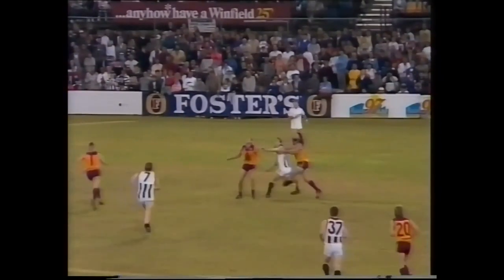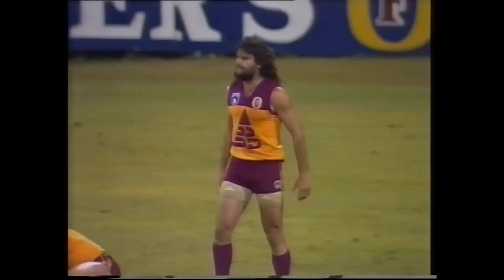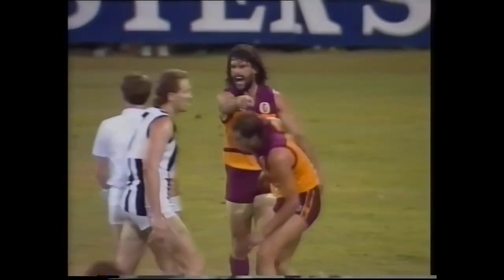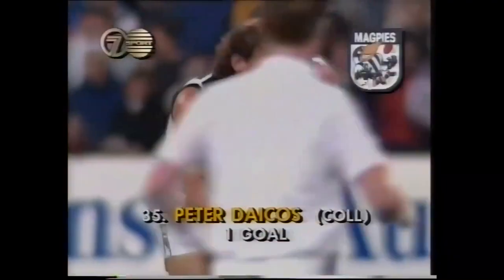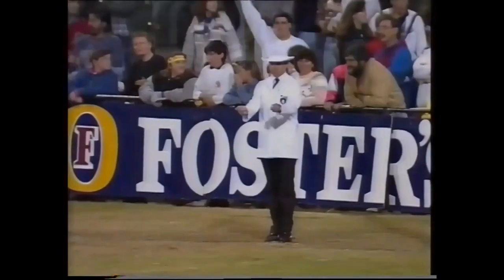Now he wants Daicos. Zanotti wearing him like a glove. And it's a free kick, it's gone against him. Oh, a very lucky free kick I think you'll find here. However, he has the football. And that is what counts. From 40 metres, it's a lovely looking drop punt. Part of his goal.